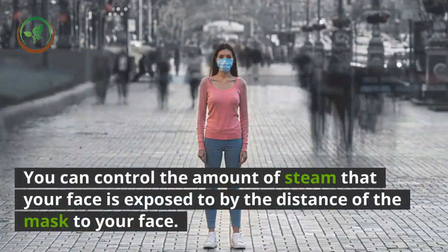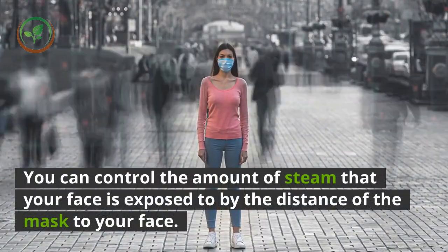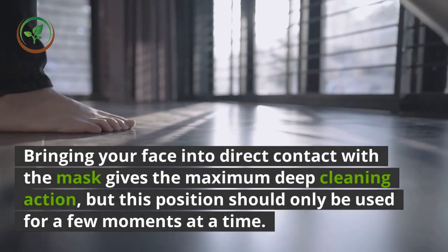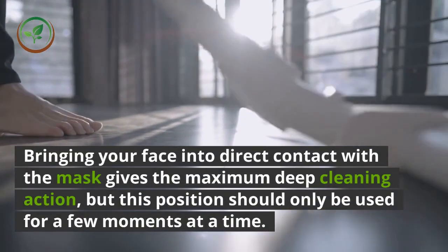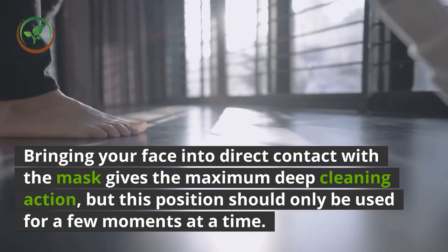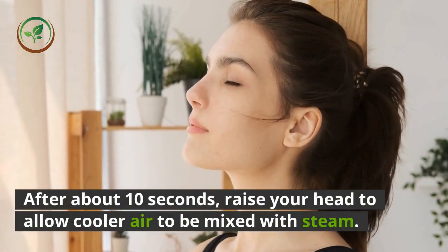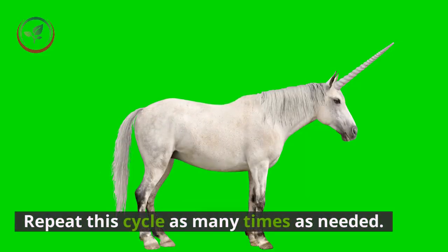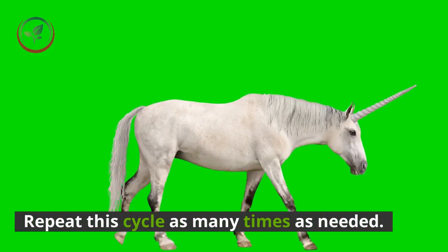You can control the amount of steam that your face is exposed to by the distance of the mask to your face. Bringing your face into direct contact with the mask gives the maximum deep cleaning action, but this position should only be used for a few moments at a time. After about 10 seconds, raise your head to allow cooler air to be mixed with steam. Repeat this cycle as many times as needed.